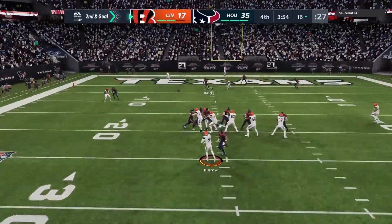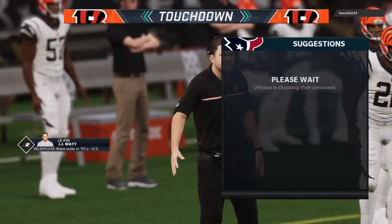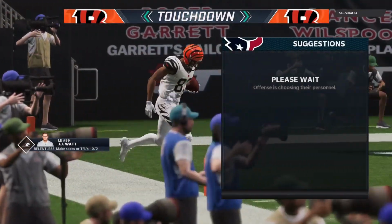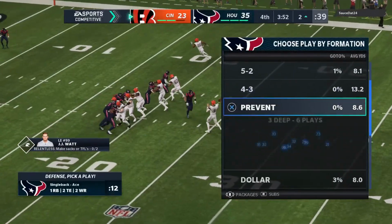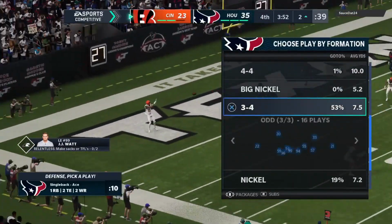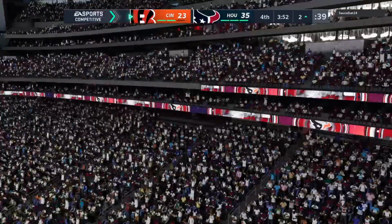On 2nd down, Burrow. He's got it. Touchdown, Bengals. Joe Burrow with a touchdown connection to Tyler Boyd. And the Bengals are able to draw a bit closer. Solid response that time by a young quarterback.